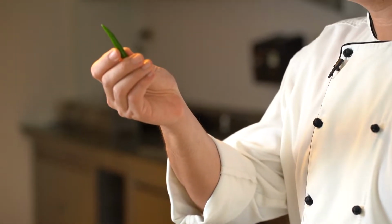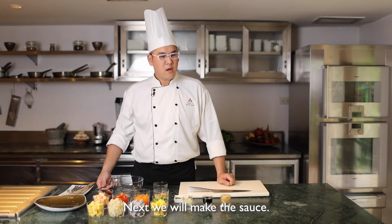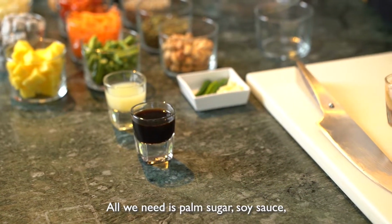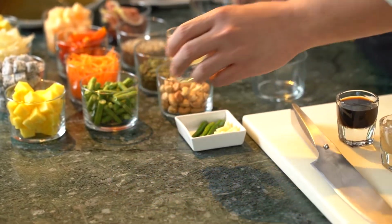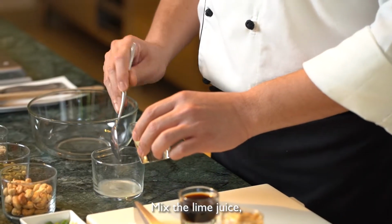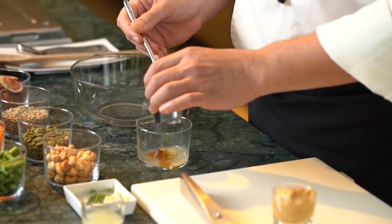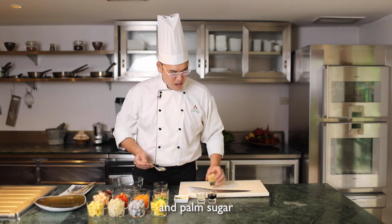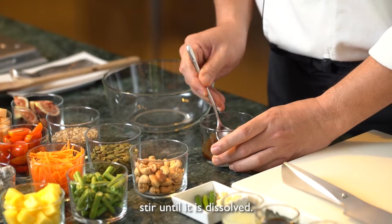Green chili. Here you can add as many as you want depending on heat preference. Next, we will make the sauce. All we need is palm sugar, soy sauce, we use it gluten-free, and lime juice. Mix the lime juice, soy sauce, and palm sugar. Stir until dissolved.